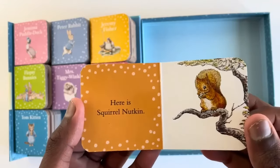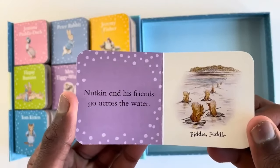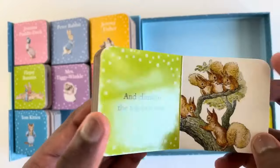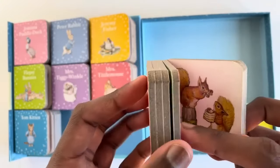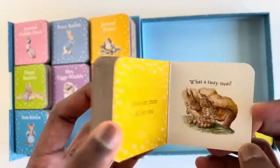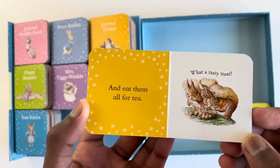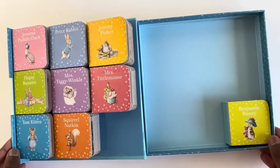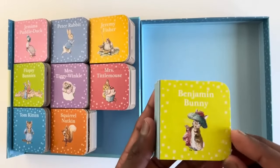Here is Squirrel Nutkin. Nutkin and his friends go across the water. Piddle paddle. And climb to the top of a tree. They gather nuts and eat them all for tea. What a tasty treat. And now Tom's stepbrother, brother, whatever you say, he's one of the best.